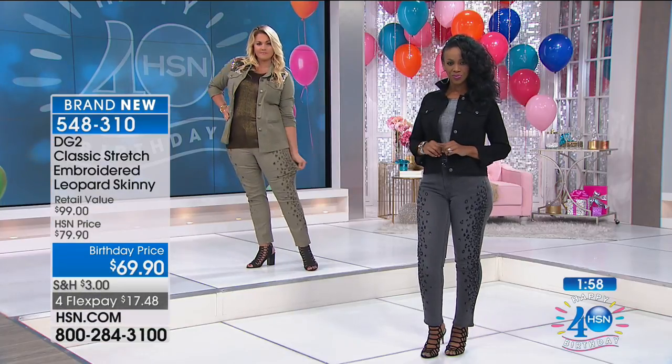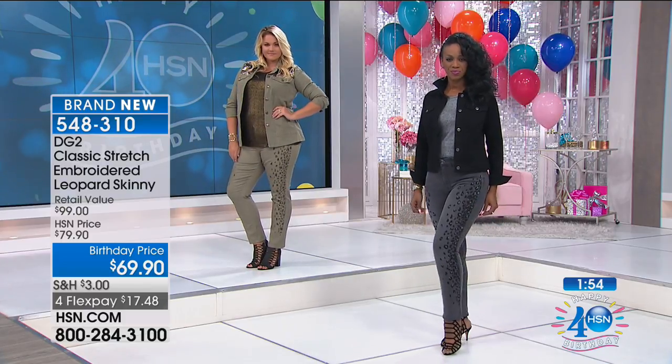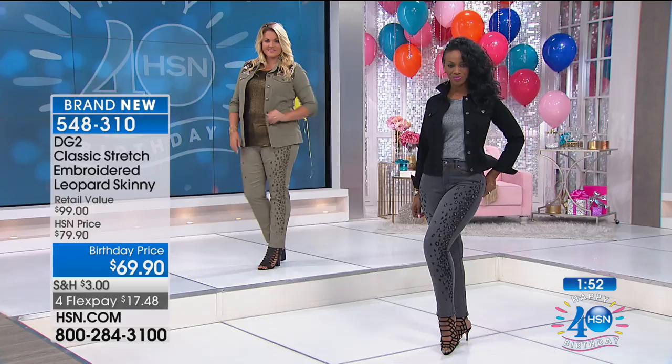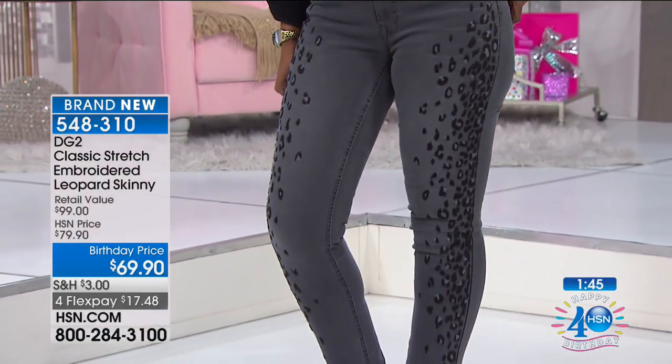So how beautiful is this? Oh, it looks great. How accomplished, how boutique and one of a kind. If this was in a boutique, it would be $179, not $69. And we haven't even started talking about the fit.